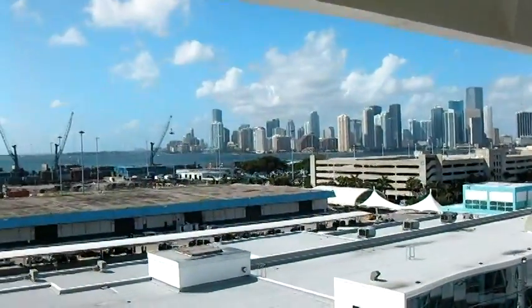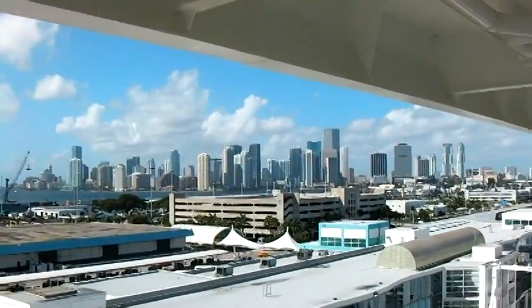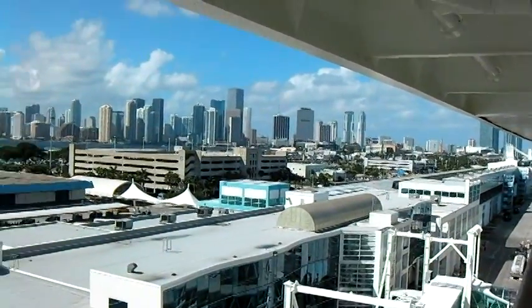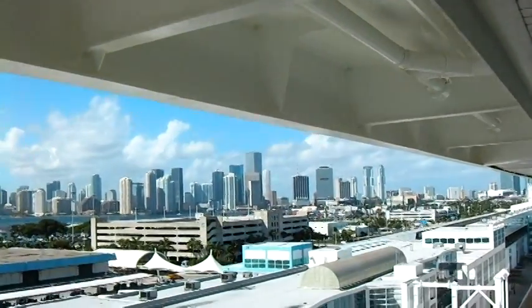So here we are in the city of Miami. We're on board the ship. And it's a big ship. And everyone is starting to board, but we're in our room already. This is a beautiful day in Miami.